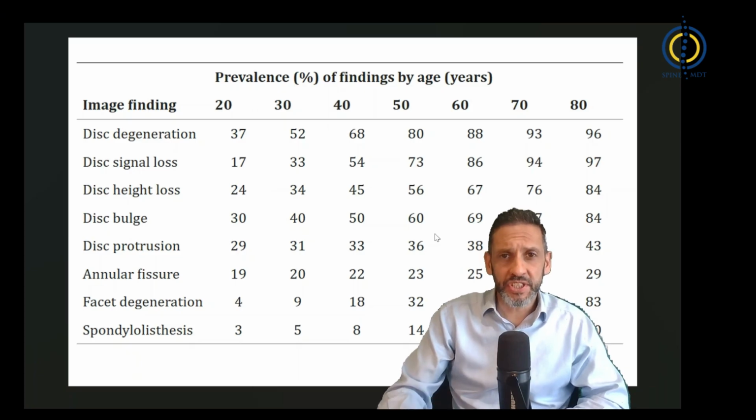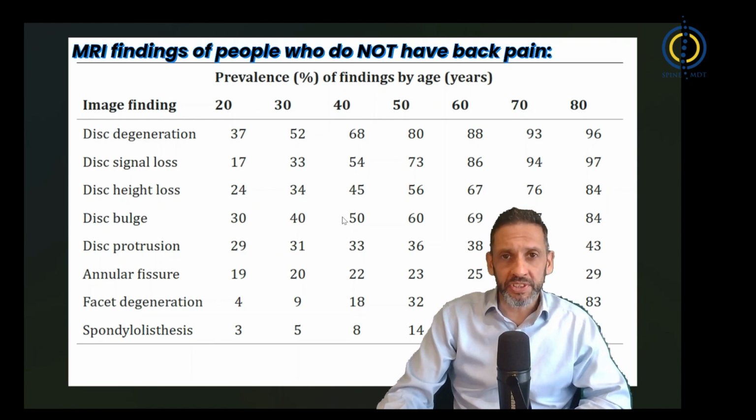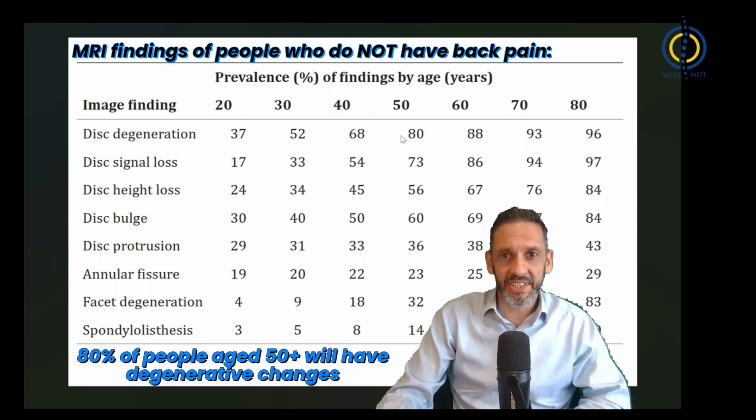Wear and tear changes of the spine, otherwise known as degenerative changes, are very common. They're present throughout all age groups, and this study that looked at people who do not suffer with back pain, who have had an MRI scan, demonstrates how common these changes are. Especially above the age of 50, 80% of people without back pain will have degenerative discs or wear and tear in some of their discs.